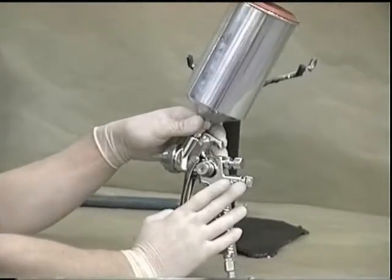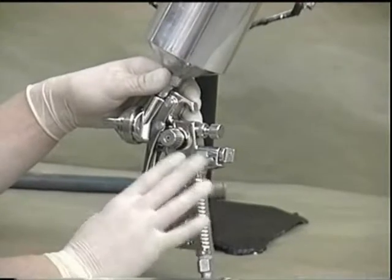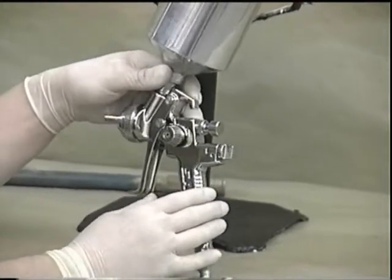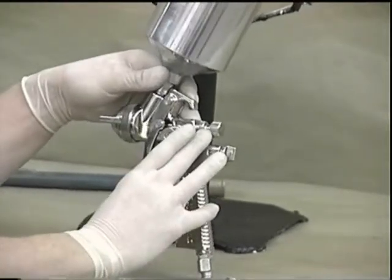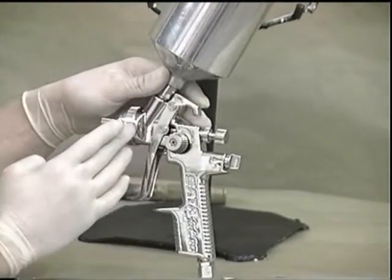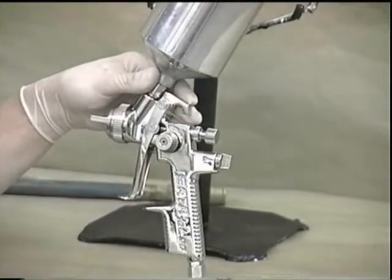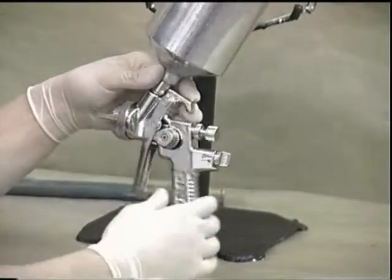The air pressure control we're going to leave wide open all the time because that's just for detail work and it doesn't apply to what we're doing today. This is a fluid level control. That controls the amount of fluid that's coming into the gun body and mixing with the air. Of course, your fan control controls the width of the fan coming out that's actually making your spray pattern.